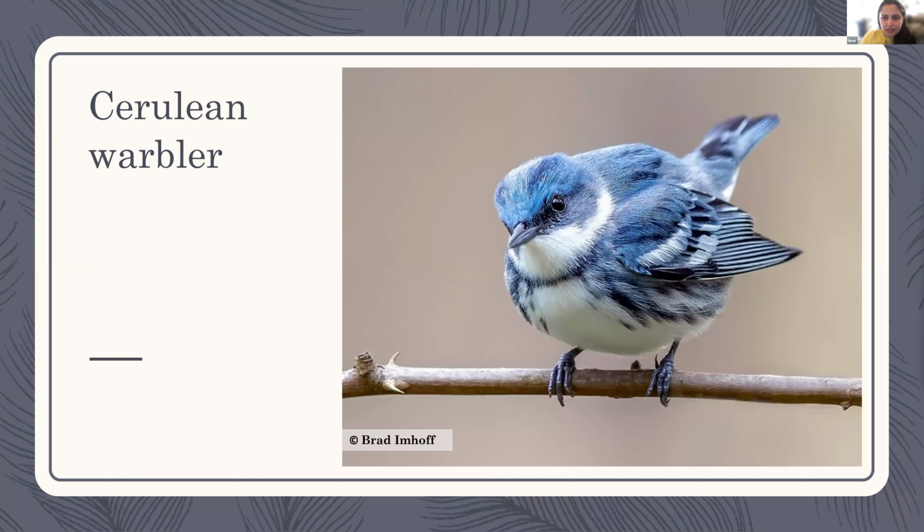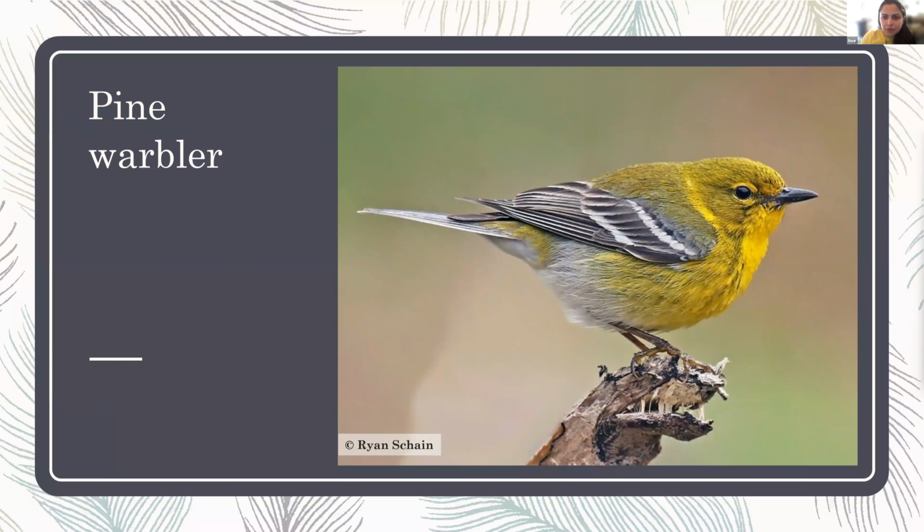And then last but not least, we have the pine warbler. Now, as the name says, this is one that loves to hang out in pine trees. And it has 2 wing bars that you can see right here. And mostly yellow head, yellow breast, yellow throat, and then a kind of white underside and some white sides also.